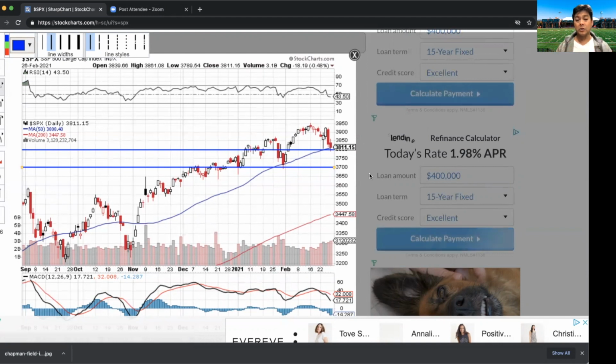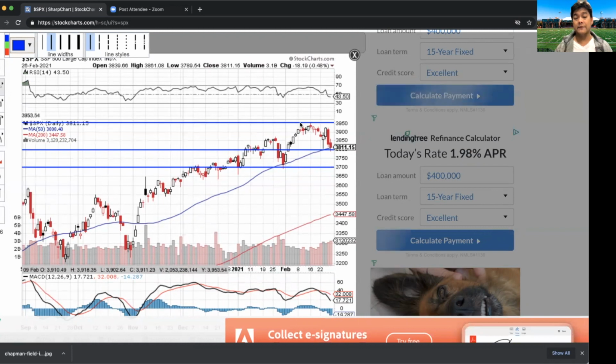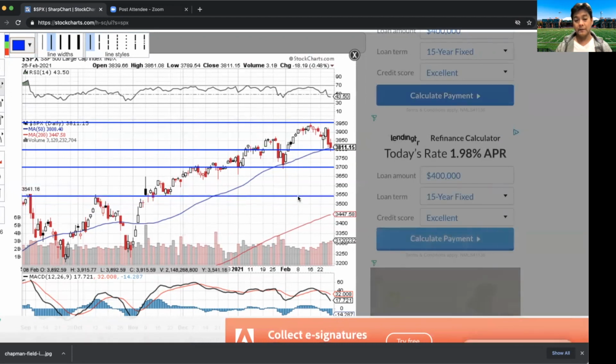If we do purchase that, we're making a left shoulder and head, and possibly a right shoulder. The outlook for the market could be toppy. Toppy means we're probably already looking at the high, 39.50. That's it. And if we're making the head and shoulders, we probably have a big pullback all the way to 3,500, because this 50 moving average will keep rising, all the way to 3,550.